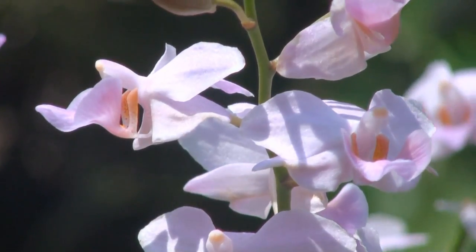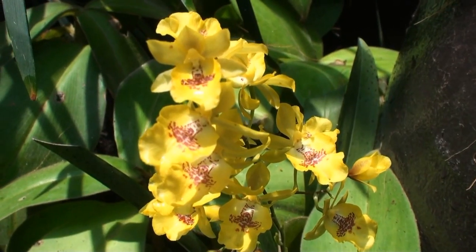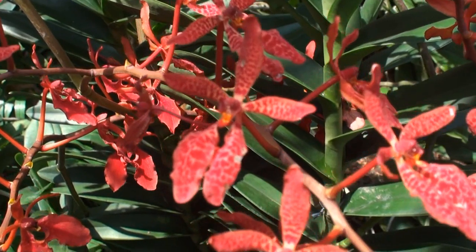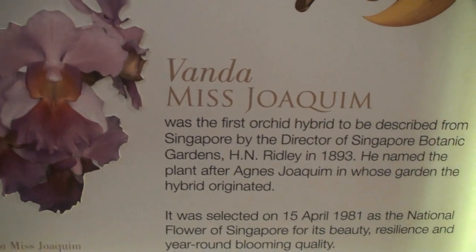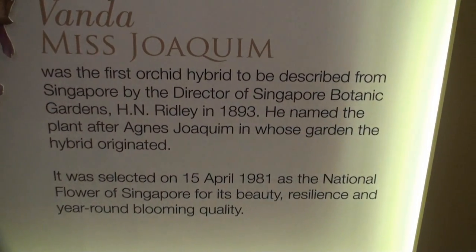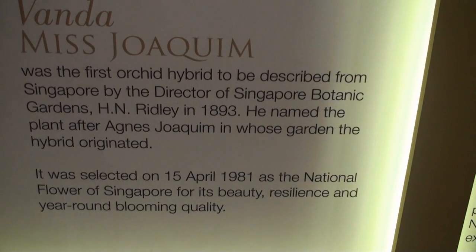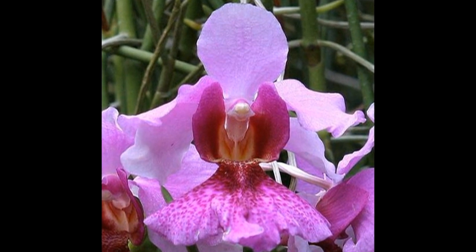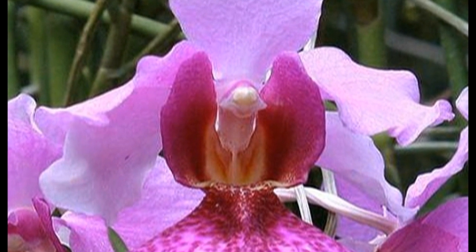When H.N. Ridley, a trained orchidologist, became the director of the gardens in 1888, he embarked on a concerted program to develop the orchid collection. Vanda Miss Joachim was the first orchid hybrid to be described from Singapore by the director of Singapore Botanic Gardens, H.N. Ridley, in 1893. He named the plant after Agnes Joachim, in whose garden the hybrid originated.